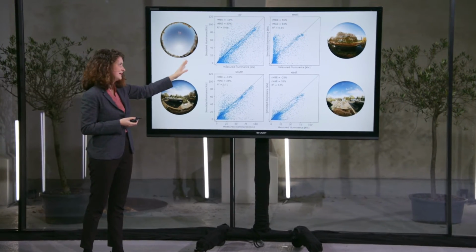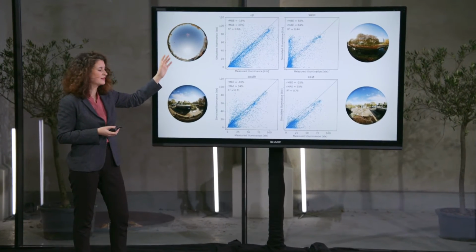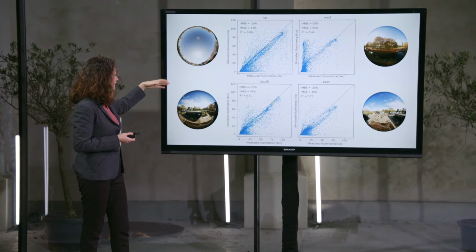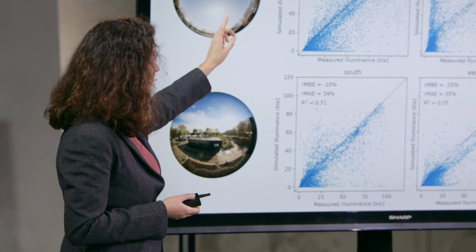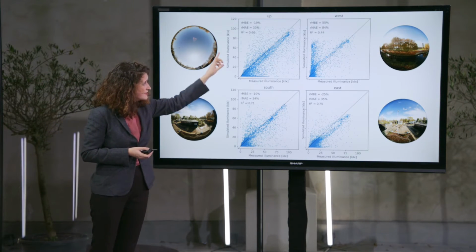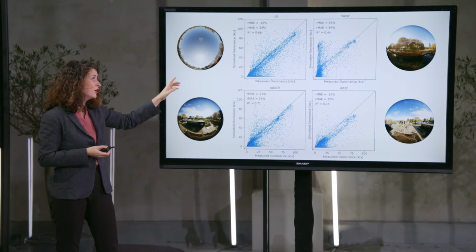There is a lot of scattering and a lot of outliers due to various factors like the sky model that we use, the sky condition, the reflectance of obstructions and all. But it's already a promising start, at least for the up, south, and east sensors. If you look at the west, there is a group of data that is very off.